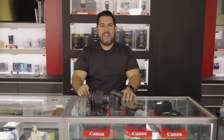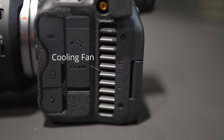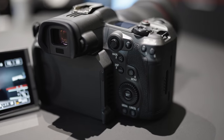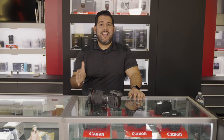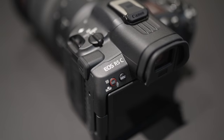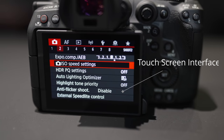On one side, you have the R5, and with a flip of a switch, you have a full frame 8K cinema camera. The R5C features an active cooling fan that allows you to shoot 8K 60p continuously. It features timecode in and out and internal Cinema RAW Light recording. It has 13 fully assignable buttons and a touchscreen menu interface.